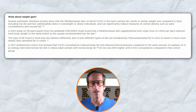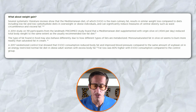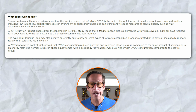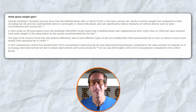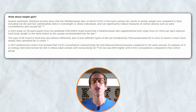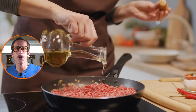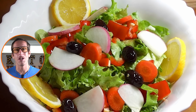Another study, which was a randomized controlled study from 2017, showed that obese women with excess body fat were put on an energy-restricted diet with either extra virgin olive oil or soybean oil. The results indicated that the group consuming the extra virgin olive oil had 80% more fat loss compared to the control group. So definitely consume 1 tablespoon of high quality olive oil per day. You could cook your foods in it, you could put it on salad dressings and dips, and I even put a tablespoon in my coffee.